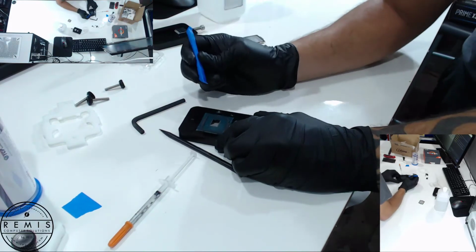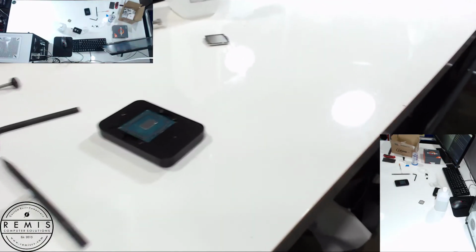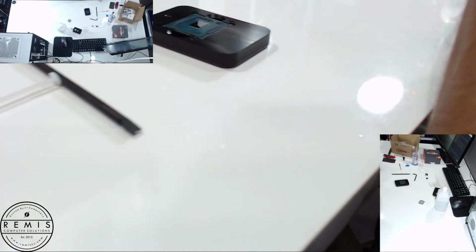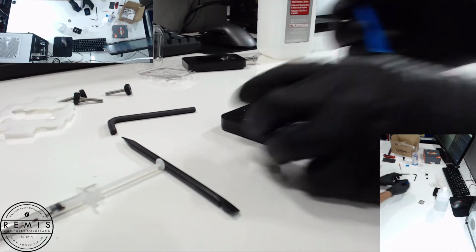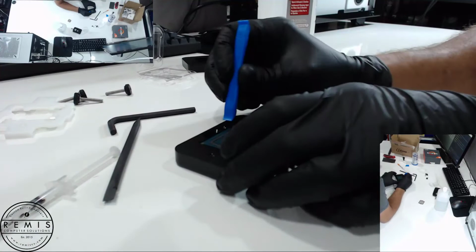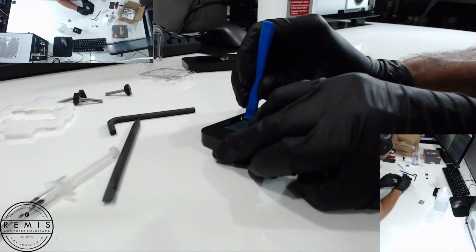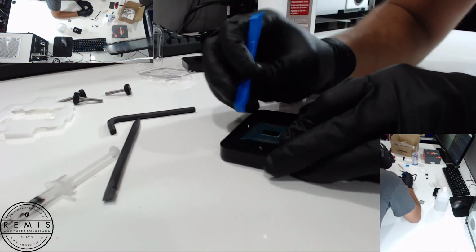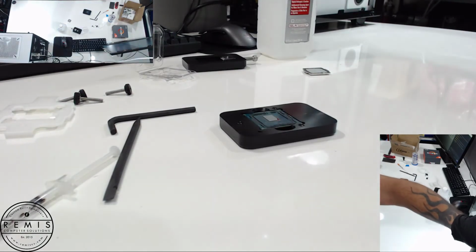So let me see if I can get in a little closer for this. Sorry about all the shaking, guys. I want to show you how this looks when it all comes off. We're just going along with the flow here. I'm just going to run this along, and hopefully it comes off in one bead, which makes life nice and easy. Trying not to cover this for you guys. I'm sorry, I might just have to cover this, because it'll be a lot easier this way. I'm going to move my light a little closer too.